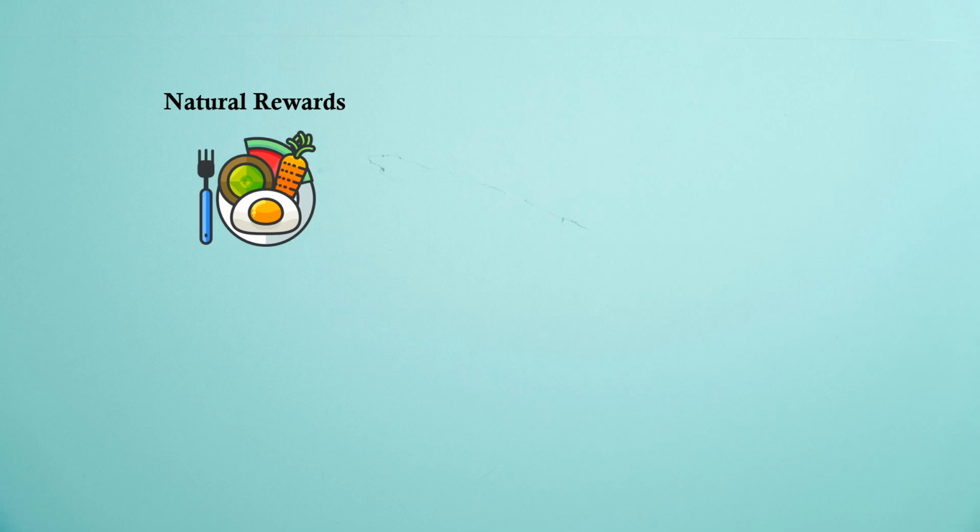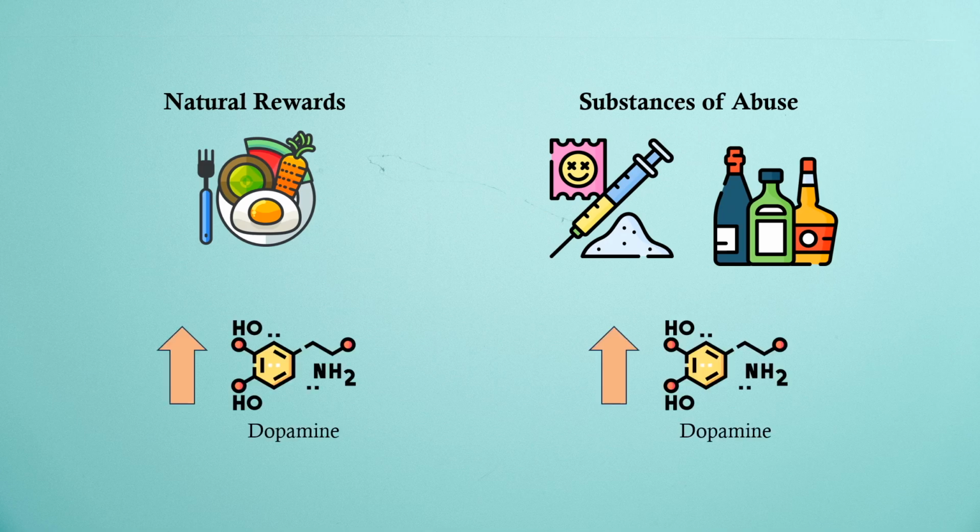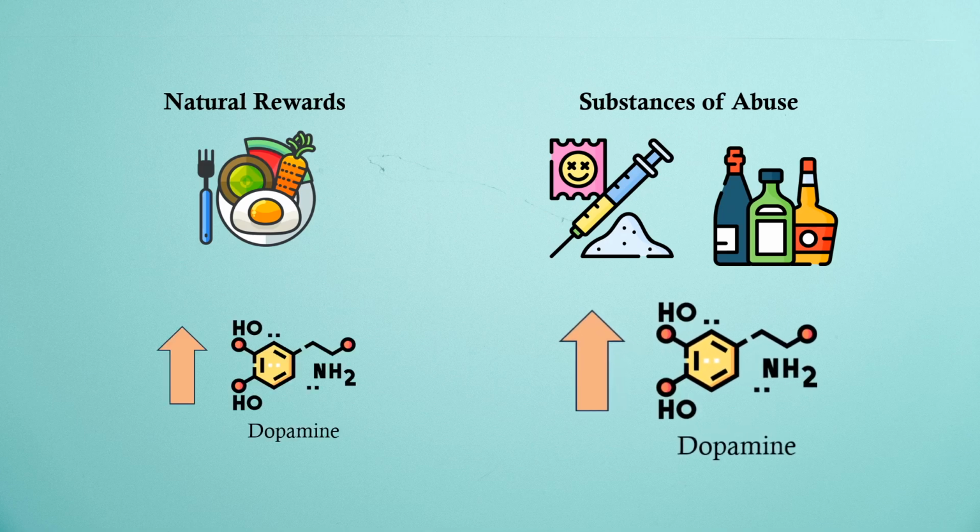Natural rewards, like food, and substances abused by humans elevate mesolimbic dopamine levels, although the latter are more potent stimulants. Stimulants such as cocaine and amphetamine directly stimulate the dopaminergic signal. Cocaine blocks the dopamine reabsorption at the presynapse, whereas amphetamines increase dopamine release. In both cases, one ends up with more dopamine in the presynaptic cleft and for longer.